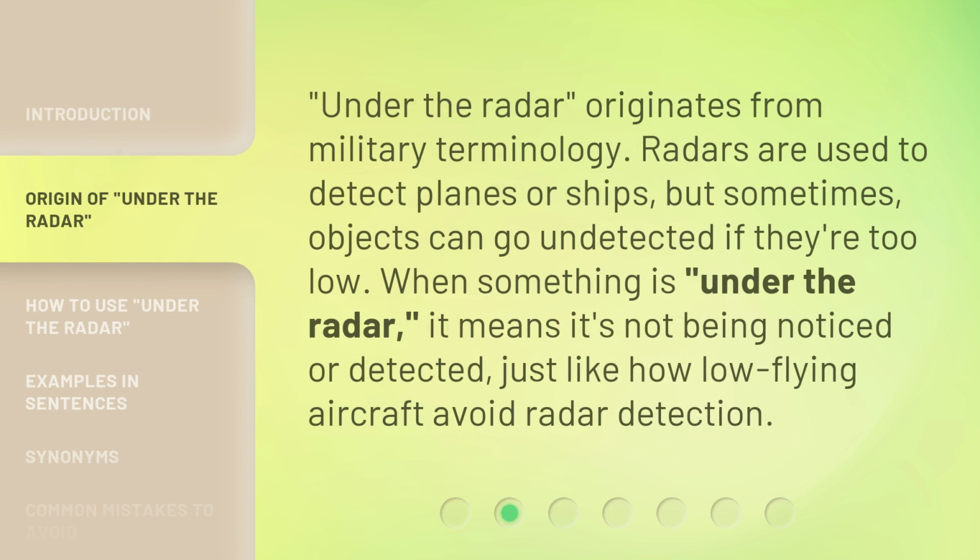Under the radar originates from military terminology. Radars are used to detect planes or ships, but sometimes, objects can go undetected if they're too low. When something is under the radar, it means it's not being noticed or detected, just like how low-flying aircraft avoid radar detection.